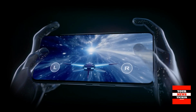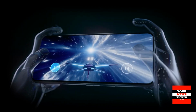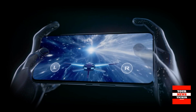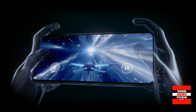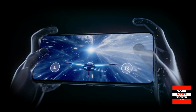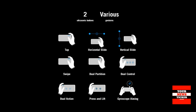Control. Air Trigger. The Air Trigger 6 has been extensively improved to provide you with even more advanced control options. The ultrasonic sensors completely enable a variety of gestures, including new ones like dual action, press and lift, and gyroscope aiming. The Air Trigger 6 innovative design provides a control experience that rivals console-level gaming.